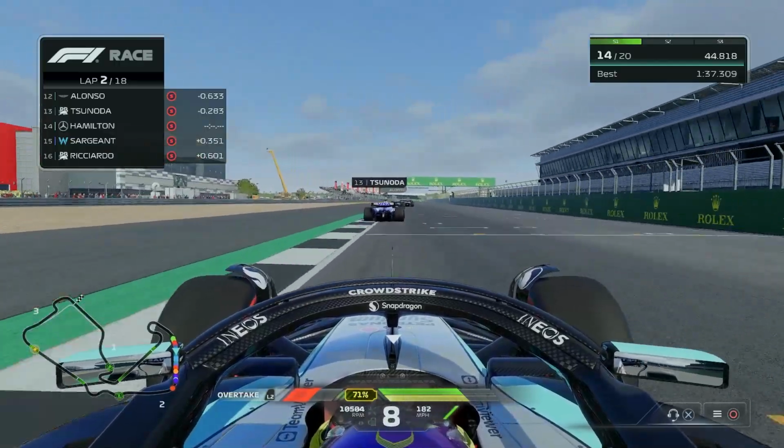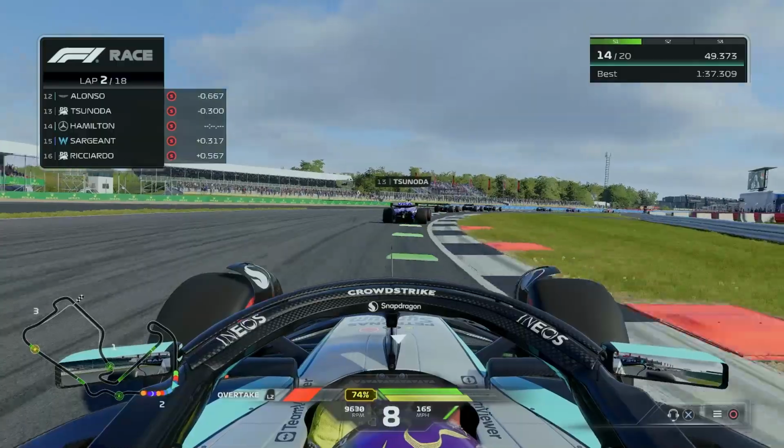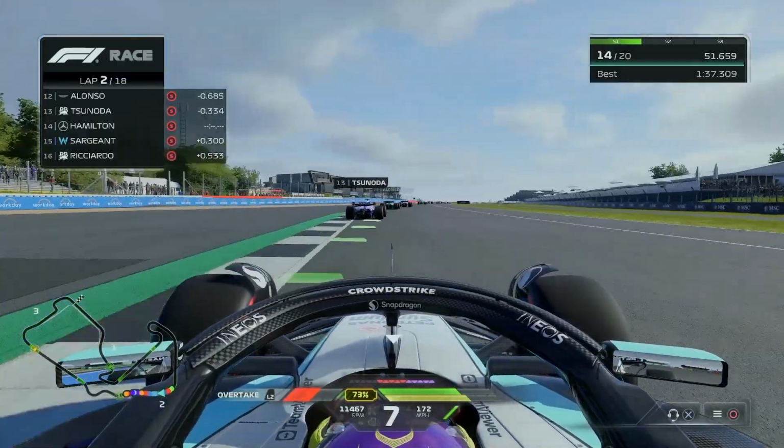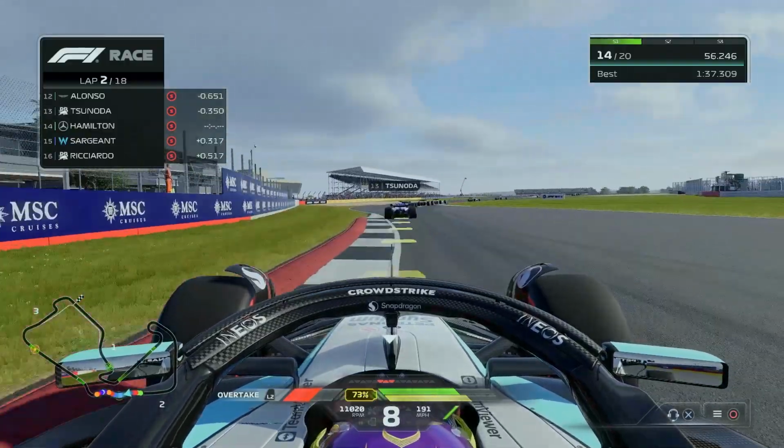Now I wonder if the Ferrari that's really dropped down the order is Carlos Sainz, because he's on the medium tyres, or whether he's the one that's leading the way because the medium tyres are working so well.